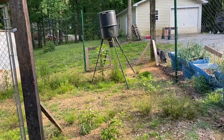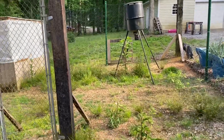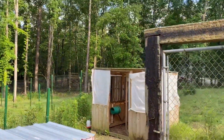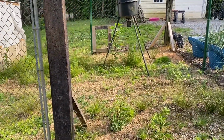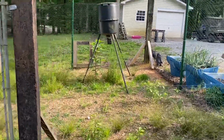I like letting them out, but we were getting hawks, and then I penned them back up, and then the hawks were coming in from above. It was like they were getting dive bombed every day. And so I ended up losing several chickens over about a year span of time.